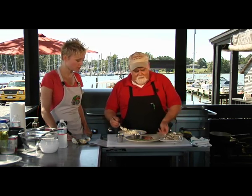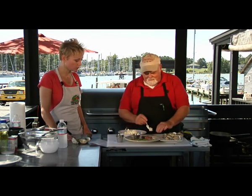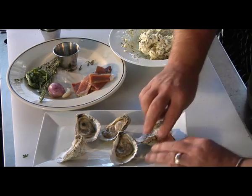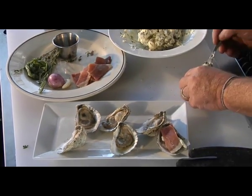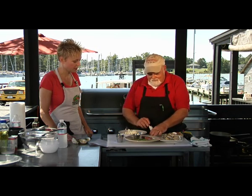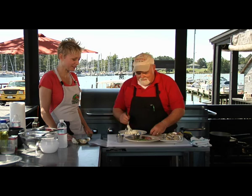And what we're going to do, make it easier. You could sit here and do this all day long. Take a dollop of the butter, put it on the ham. Take the ham and turn it upside down on the oyster. Bingo, that's great. So the top of that ham is going to get nice and crispy in there. And you can do it with a little butter knife. Bingo.